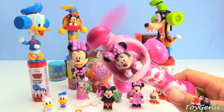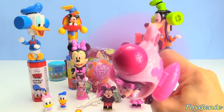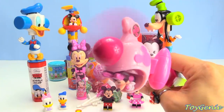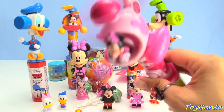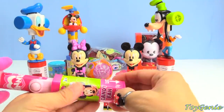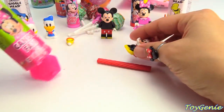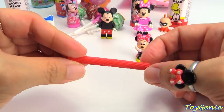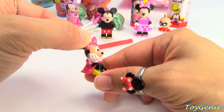Let's press her button and here's her pink fan. She's in a helicopter, just like Mickey. Are you guys feeling cool right now? Super awesome. Let's check her out. Whoa. She has a Twizzler inside of her. And a Minnie Mouse.